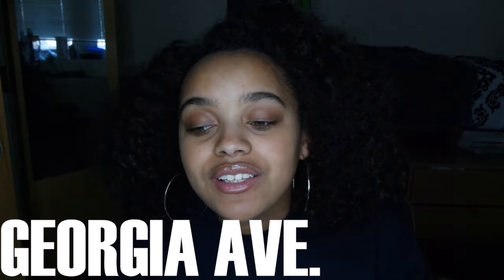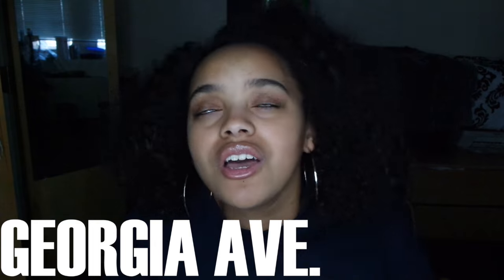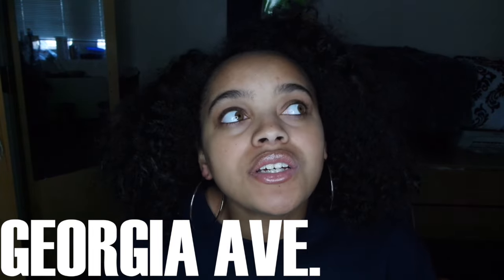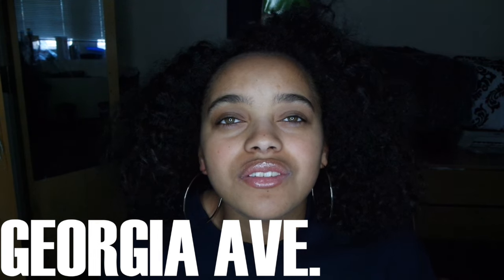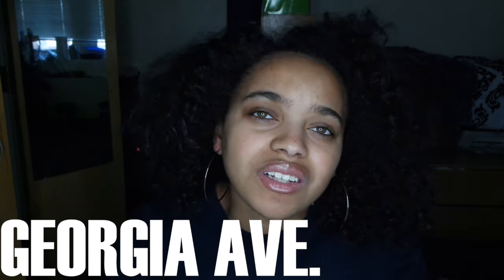Georgia Ave is the main road off of campus and it has the McDonald's, the bookstore, Starbucks, Potbellies, Chipotle, and, you know, it's one of the bigger, more known roads on campus. You'll go there a lot, trust me.